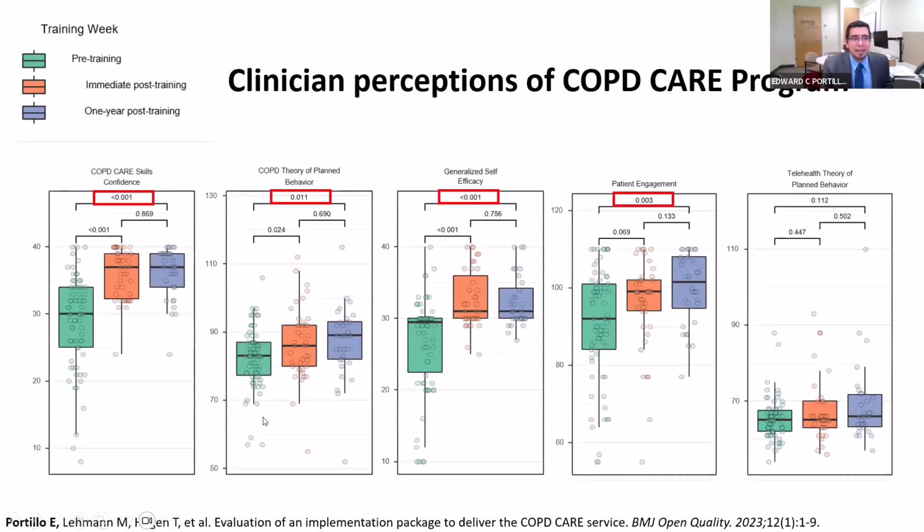So we have our pre-training in green. We have our immediate post-training in orange, and then a year later, reflecting the practice and the go live work, in blue. And I should mention, between the go live and a year later, there wasn't a lot of intervening we did. It was more just, you guys are running it, and that's great, right?